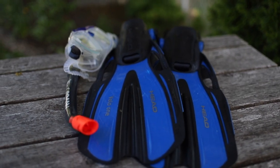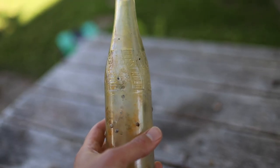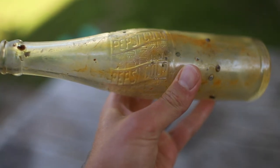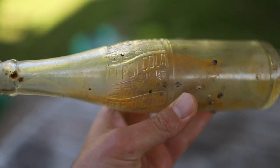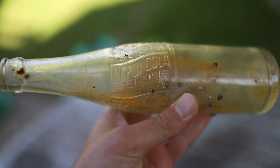I just want to show off some of these things that I found today in the water. First up, we have a Pepsi Cola bottle. I don't know how old this one is, but it's got a pretty cool design. First time finding one of these.